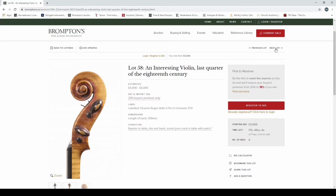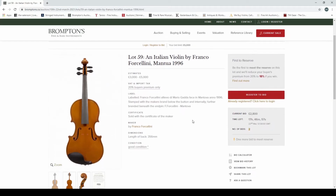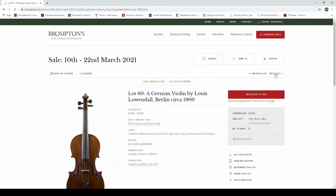Interesting enough. An Italian violin by Franco Forcellini, Mantua, 1996. 2 bids on that. Sold with certificate of the maker. So yeah, got a few Italian instruments.